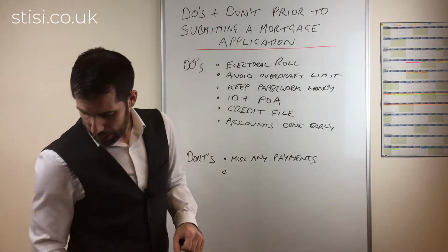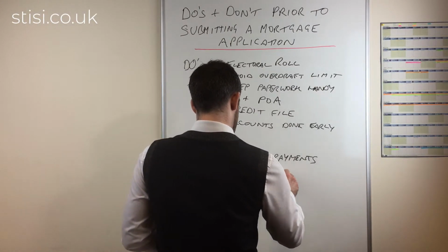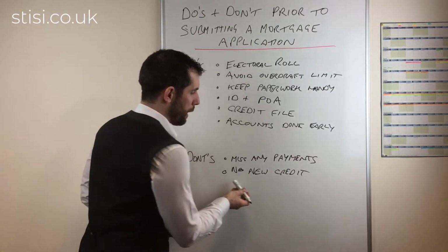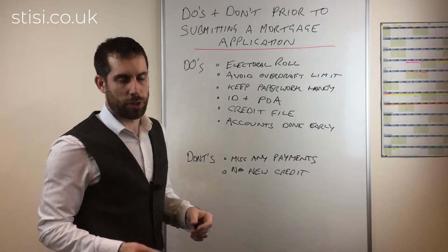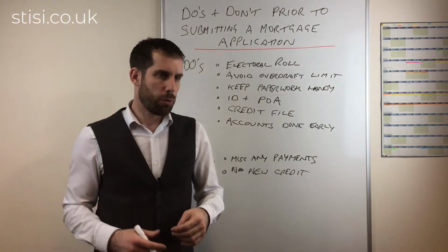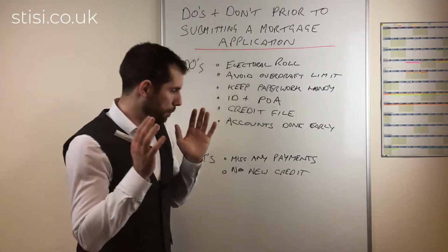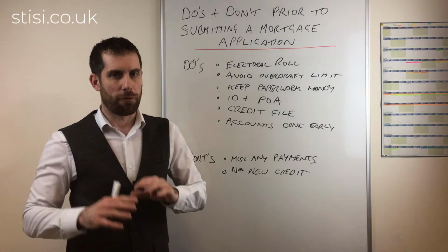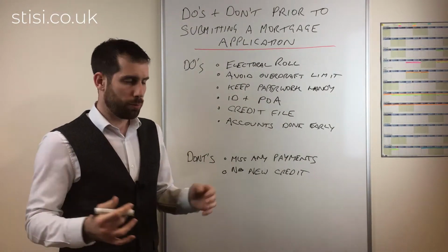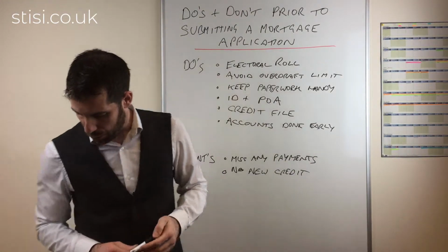Next point is no new credit. Don't be applying for credit just before a mortgage application. A loan, a car finance. You want to avoid credit checks, so you don't apply for a new bank account, a new phone. If you're applying for a mortgage anytime in the future, avoid any credit checks within several months of applying for a mortgage. So just again, another point to avoid.